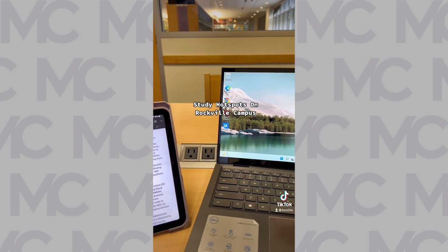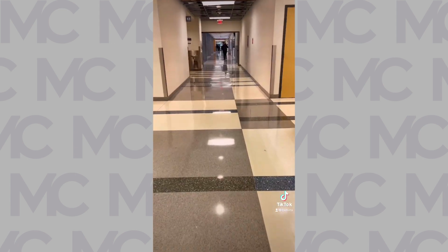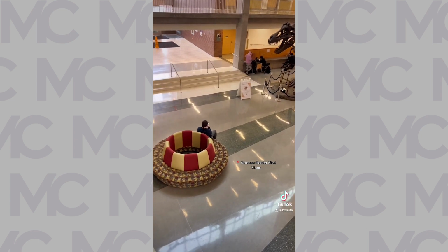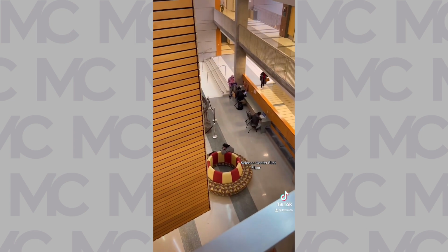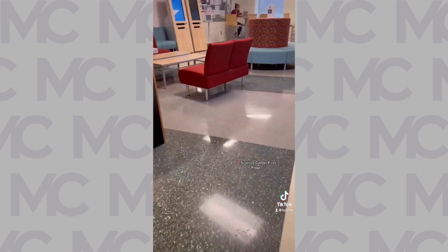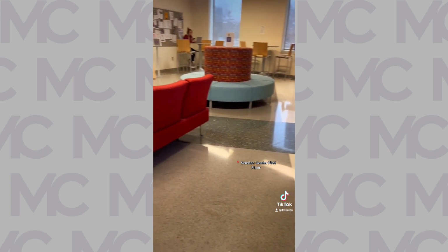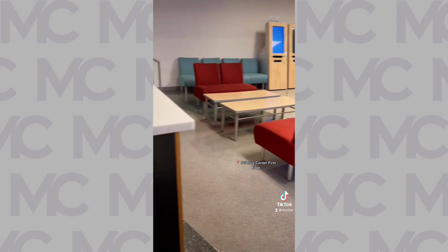Hey guys, let's check out some study spots in the science buildings. As soon as you walk through the main doors of the science building, there's a big open area where you can do some studying and catch up on some homework. To the right of there, there's a hidden study spot right next to the back doors. It's very low-key and a quiet spot to do some homework.